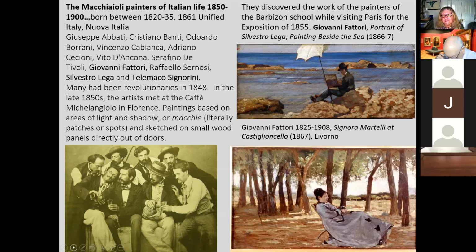Now, the Macchiaioli are a very large school of artists. We'd have to have a whole session, and I'm sure that these will be a discovery to you. But you can see what ties them together is en plein air painting. So Giovanni Fattori, who is a major Macchiaioli painter, is here actually depicting in the rain with his umbrella. That's an umbrella for shade, not a parapluie. Silvestro Lega, but the important thing is painting out of doors, directly from nature. That's all en plein air means. There's a lot of them. I'm just going to pick out Giovanni Fattori.